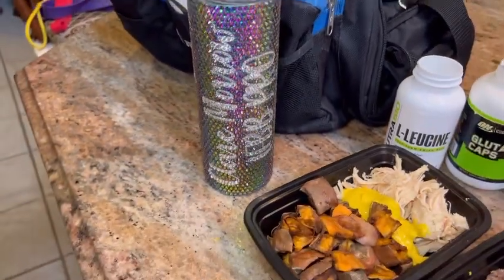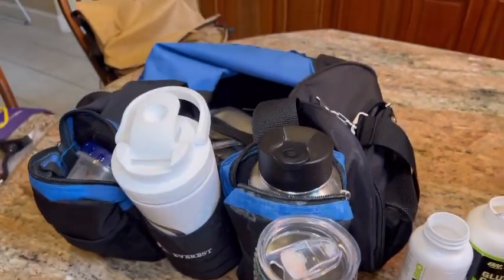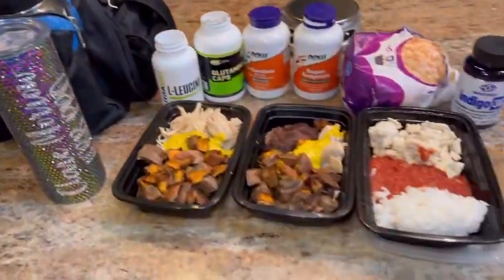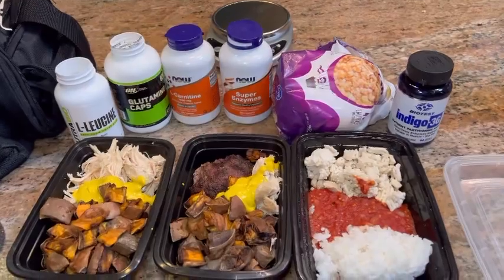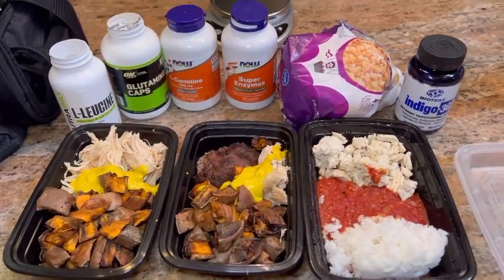This cup a friend of mine made. It's so beautiful. It's very blinged out. So I got my bag packed here with all my stuff. So like I said, preparation is key. It makes such a difference. So make sure you have everything ready to go, and that will help you tremendously for your day.